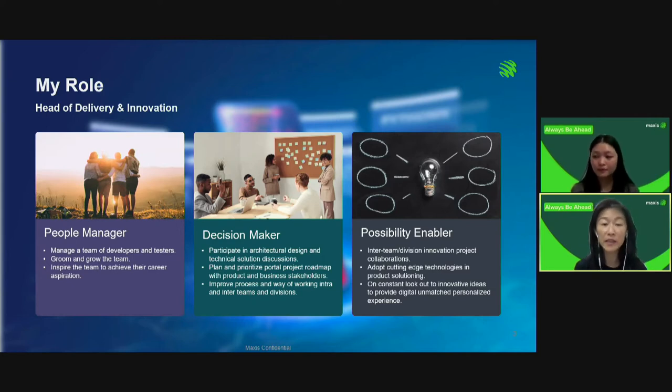And apart from that, some of the key things that inspire me to do more day in, day out is how I use the knowledge and the people skills that I have to look for ways to push things further. How can we enable the business more? My background has been software engineering, but what can I do more to help Maxis grow as a business? Therefore, we always need to constantly look out for ways to innovate our product. So I need to look for ways to make things interesting by adopting cutting edge technologies into the product solutioning, and be on constant lookout for innovative ideas, just so we are able to constantly provide unmatched personalized experience to our customers.